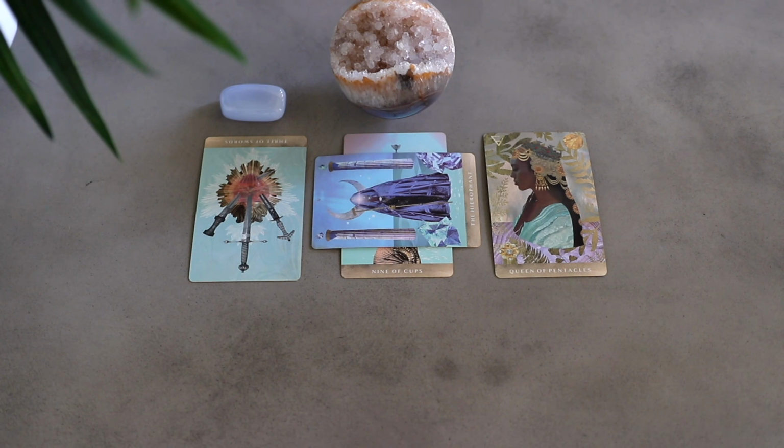So hopping into what I'm seeing for you guys. The Nine of Cups is talking about the current situation, like a wish that you guys have. The Nine of Cups is like getting what you wish for. But the Hierophant is blocking it. This is like society, religion, expectation, your own belief systems as well. It could be your own belief systems that are stopping you from attaining your goal.